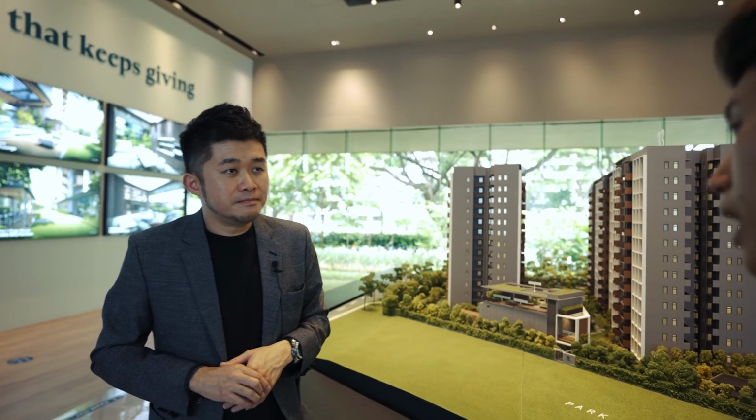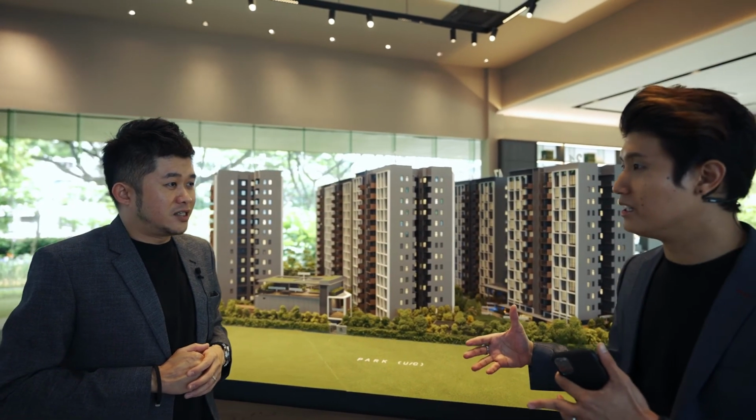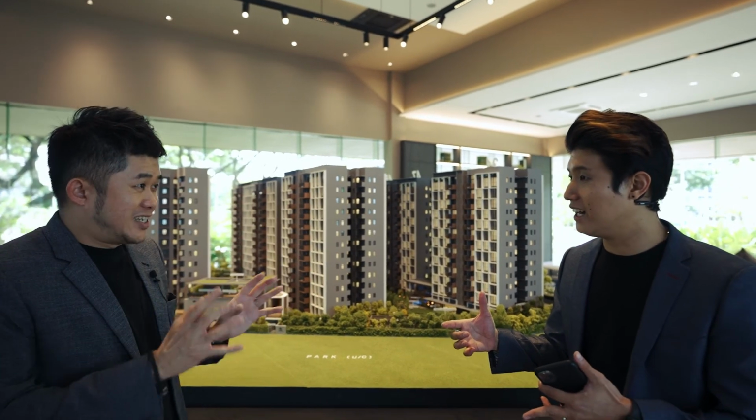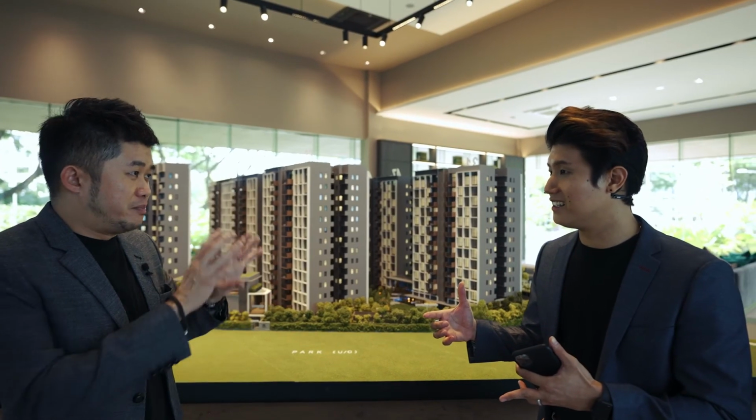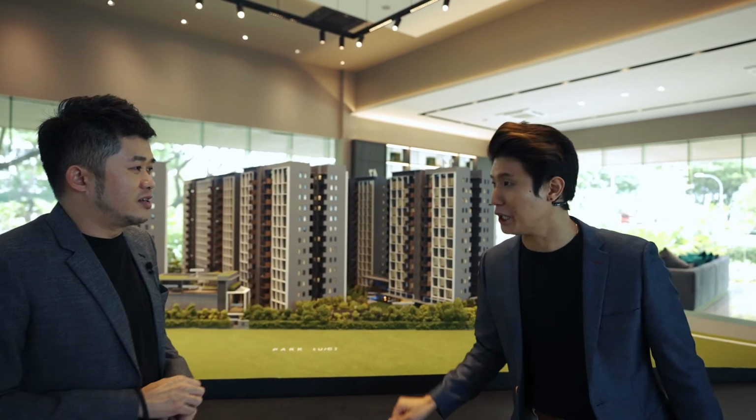Right. Very nice. So Ken, I also understand there's a live build-up of the Park Room and the Greenwich Room. Yes. Right. So the developer wanted to showcase how these 2 rooms will look like. So they've built something similar at the exact one. Okay, well, let's go check it out. Right, let's go. Let's go.